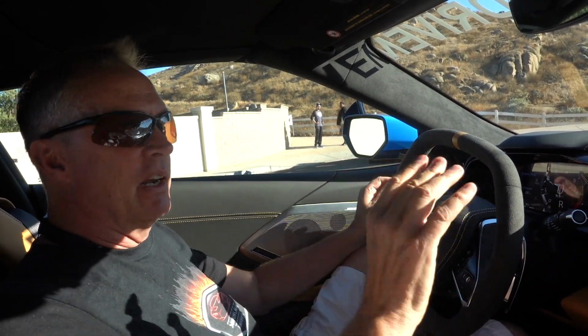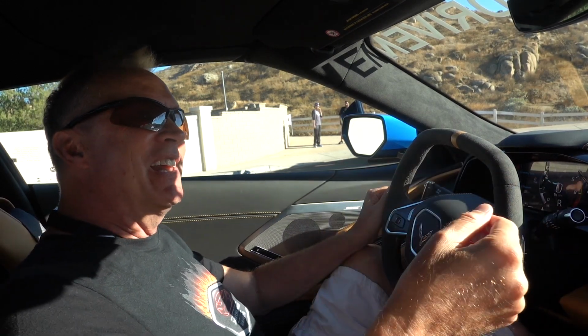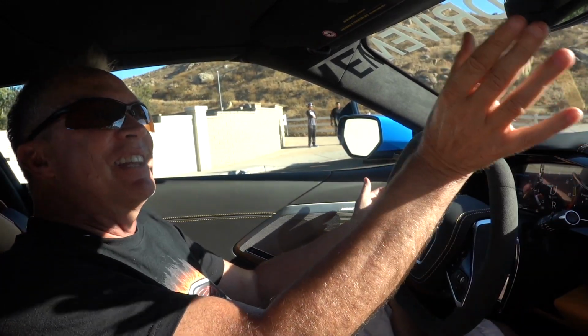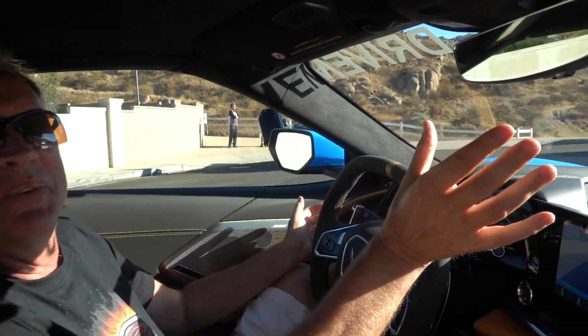I mean, I bought this car. We found one available. We just went and bought it. I didn't ask any questions. So I get in it and I start driving this thing and I said, holy, this thing has a camera in the rear view mirror. This is crazy.